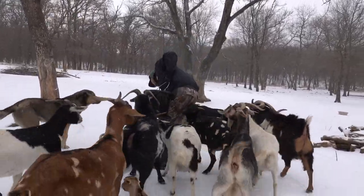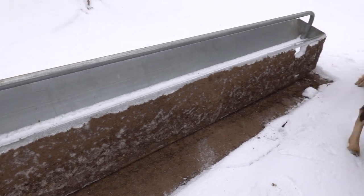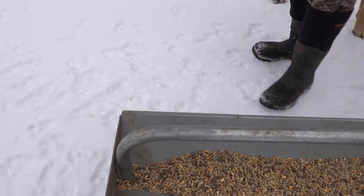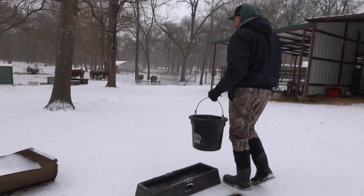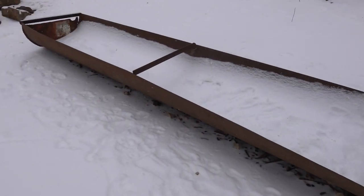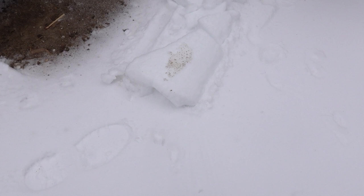You want goat food? Oh, their feet are froze to the ground, Houston. Look at that. Look at that sheet of ice. Oh my gosh. Let me just kick it real quick. That's crazy. What the heck? Well, this one has got a solid sheet of ice in it too.